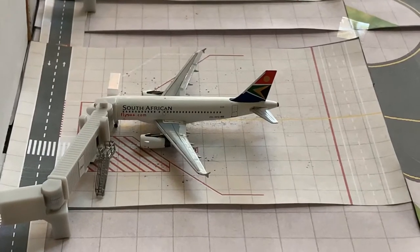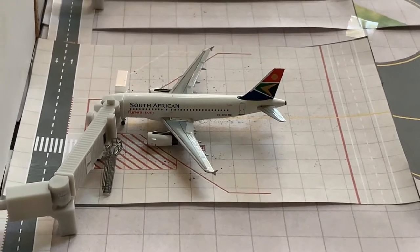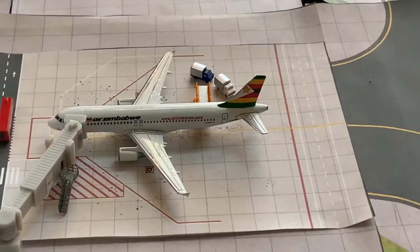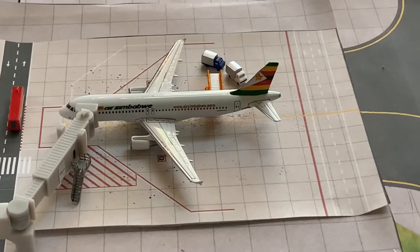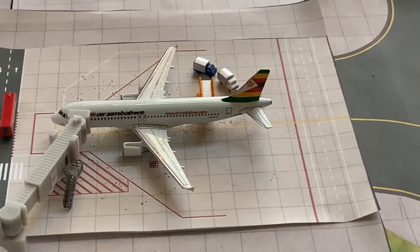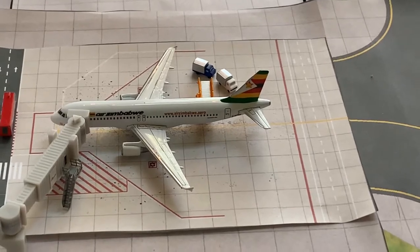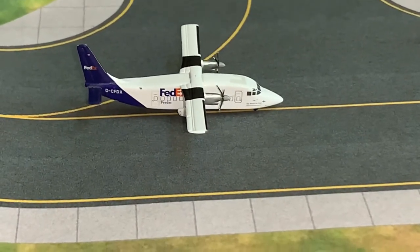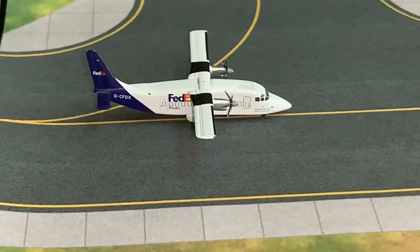Right here we have a South African Airways A319. This is getting catering and passengers unloaded from Cape Town, and then we'll be continuing out to Johannesburg. Getting some more cargo and passengers loaded on, we have an Air Zimbabwe A320. This is boarding up to fly out to Harare, and then we'll be continuing on to Bulawayo and Victoria Falls. Taxiing back, we have this FedEx Feeder Shorts 360. This just came in from Huambo and is carrying some cargo to the cargo terminal.